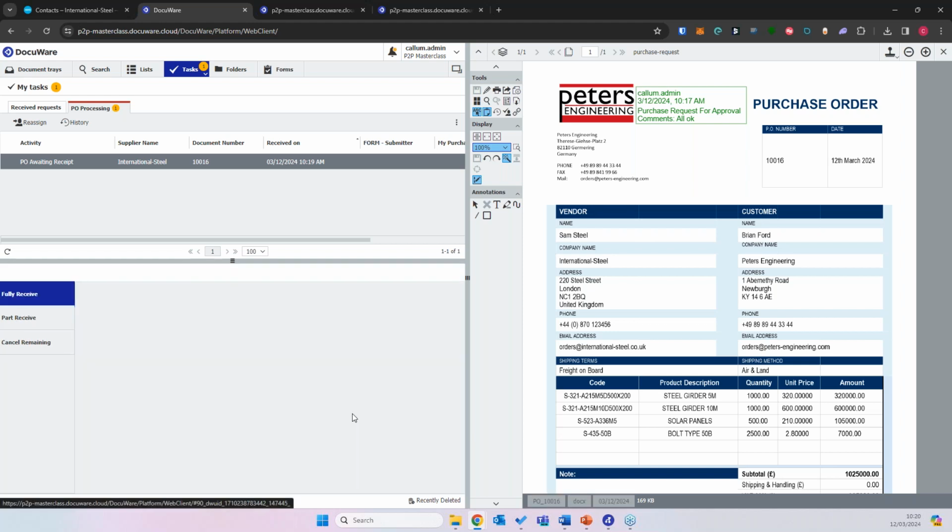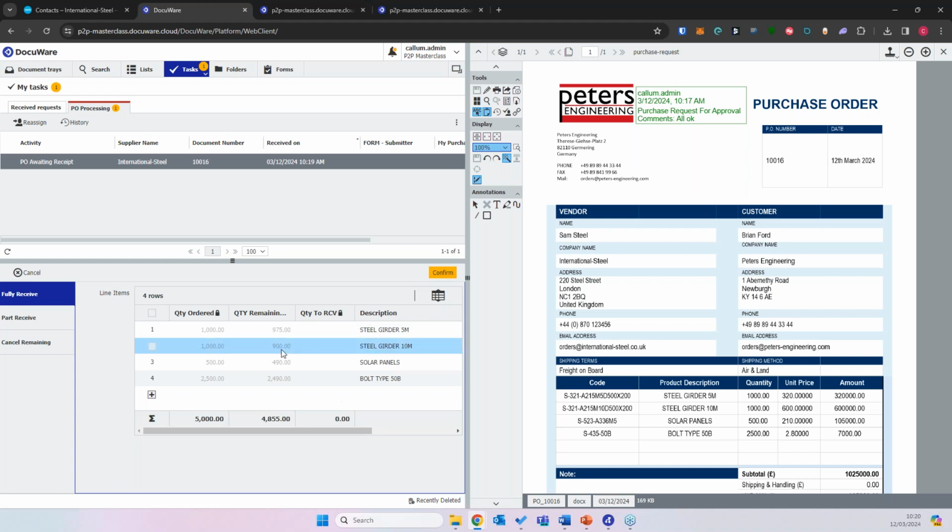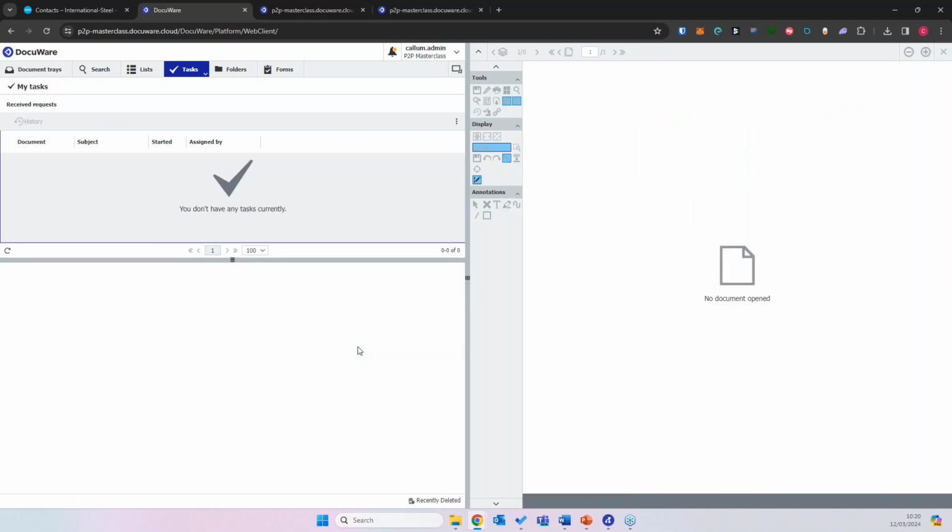As it is, I'm happy with this. I'm fully happy. I want to receive all of the items that are remaining. Click confirm. The purchase order now leaves the system, has fully processed, everything has been delivered on that purchase order, and that purchase order itself is now ready to be invoiced against. Incredibly simple process, incredibly intuitive process, and we're capturing absolutely everything there from a business perspective in terms of data that we could need for this purchase request moving through the business at a later date.